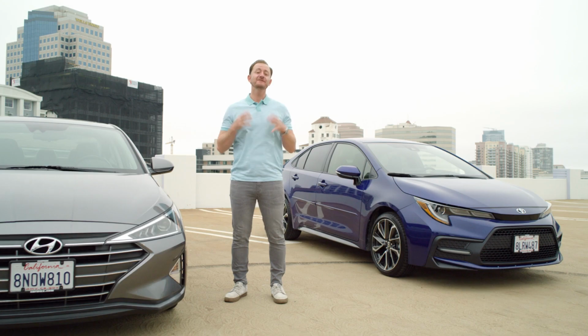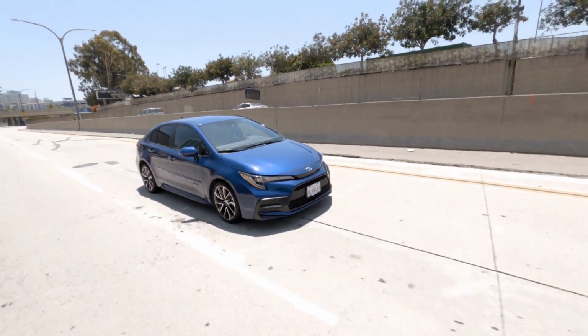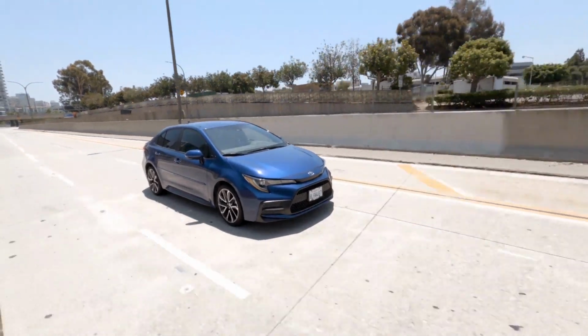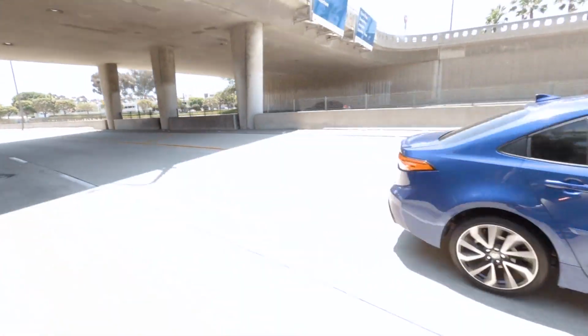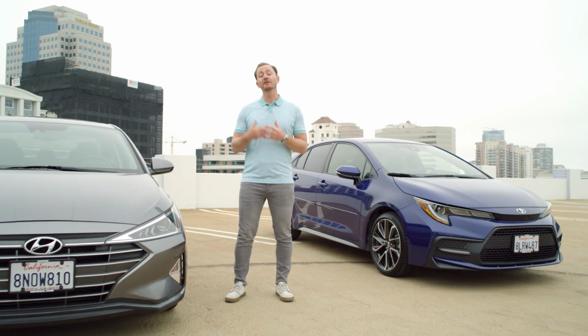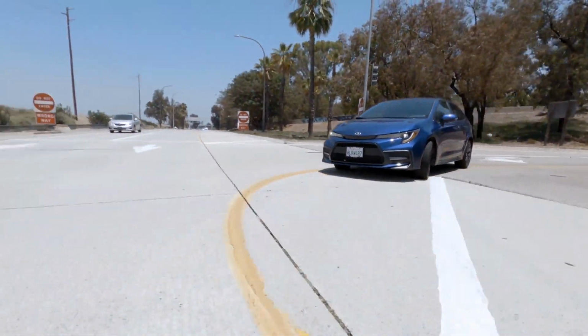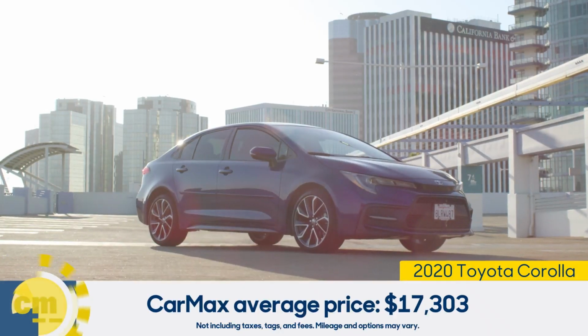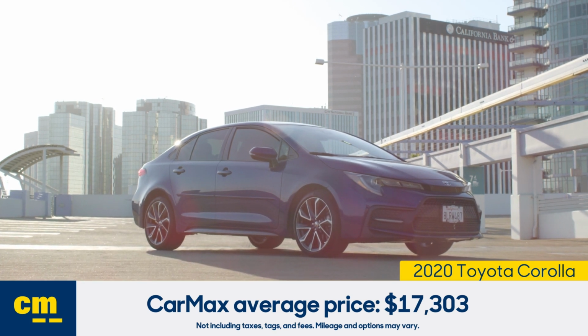First up, we have the 2020 Toyota Corolla. The Corolla was redesigned for the 2020 model year, so that means it gets a fresh look and a fully modernized structure underneath. In many ways, we've found that makes this model much improved over the 2019 version. On average, CarMax sells 2020 Corollas for about $17,000, depending on things like the trim level, mileage, options, and other factors.